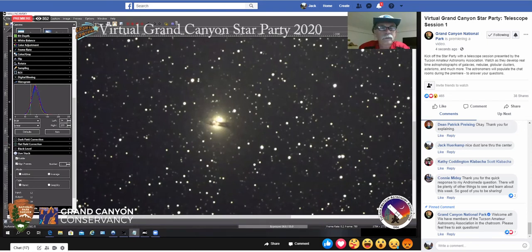And this galaxy was one of the first galaxies to be verified as giving off radio waves. So not only does this galaxy give off light, it also is a radio emitter. And radio telescopes aimed at it can actually hear it. It's that active. And most of that radio noise is from the supermassive black hole at its center. Jim, do you have anything on that one?